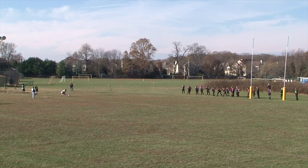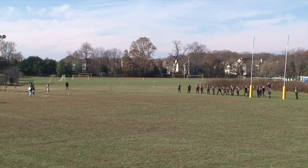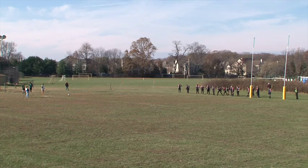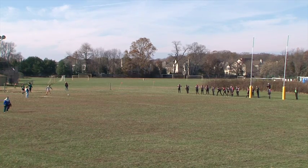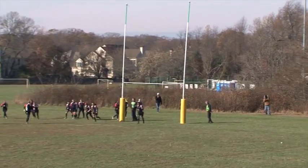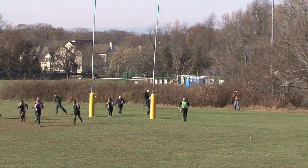Yes. So Roger Williams had turned it over deep in the territory, and their up defense really put the pressure on Moorhead, eventually counter-rucking and stealing this ball. Nice strike. Beautiful strike, and the flag stayed down. Just went a bit right.